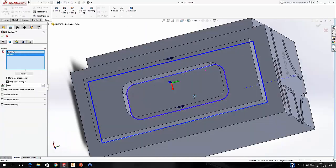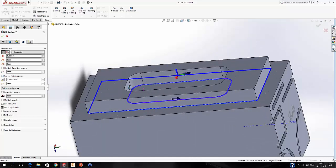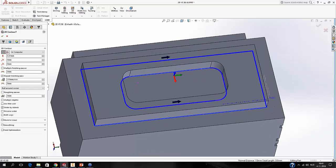Can do 2 clicks. We've got this one. You can change the cutter compensation type you want at this moment, and if you want to do multiple finishing passes or repeat the finishing pass, this is something I do quite often when I need to have a perfect size and finish on the side wall. I repeat the finishing pass since the first time usually gives you some kind of deflection on the tool. So for getting the size quite right, it's usually quite easy to use the repeat finishing pass.